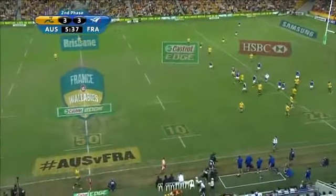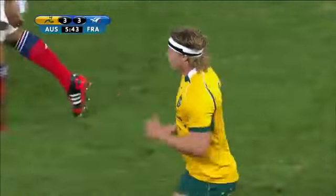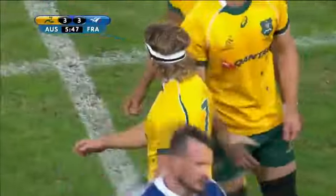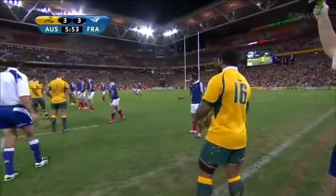Good pressure. Michael Hooper there, getting through very quickly. And Michael Hooper has taken over the captaincy. Started as vice captain with Adam Ashley-Cooper, so plenty of responsibility on young shoulders, just 22 years of age. Tatafu Polotanau, well, it's a handy replacement to have. It's his 47th test appearance.